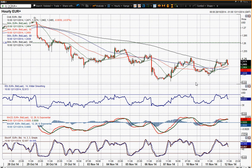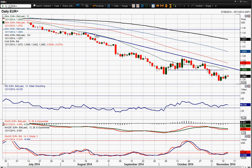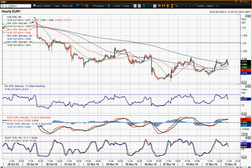But still, on a medium-term basis, you've got to bear in mind that pretty much across the board the daily chart shows you negative indicators: falling highs, lower lows, and momentum indicators in bearish configuration, just pretty much selling into any strength. So I think anything back towards 1.25 will be seen as a chance to sell the euro, and that is where the key resistance starts to come in.